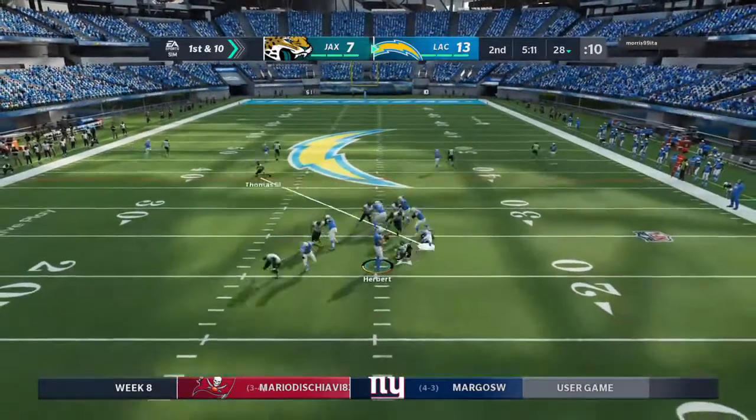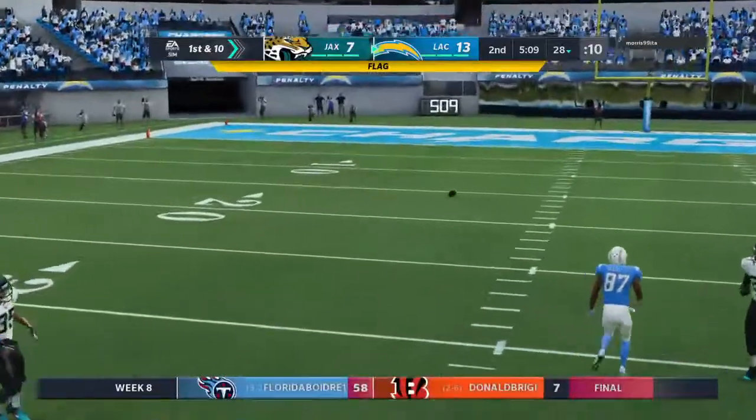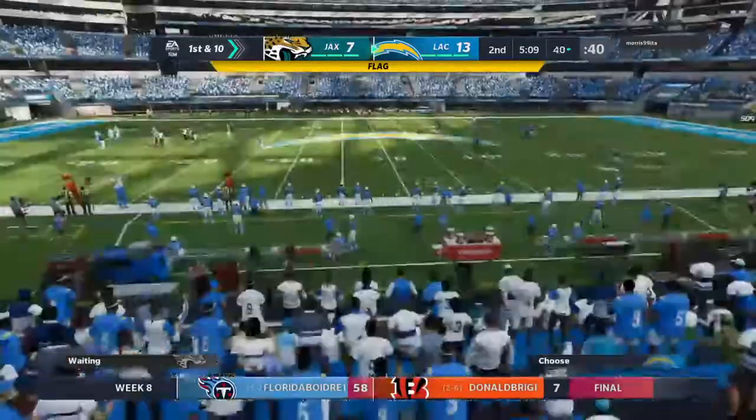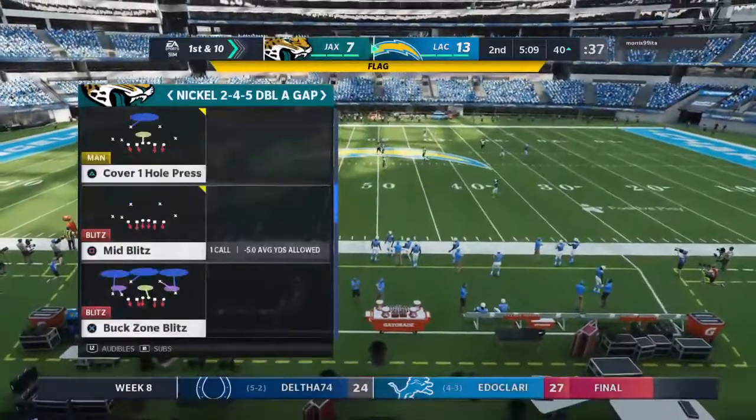On 1st and 10, Herbert. He's going to air it out for Dorsett. And that's going to wind up incomplete. However, we do have a flag down. Let's check in with our referee.